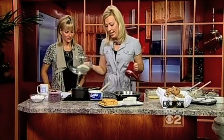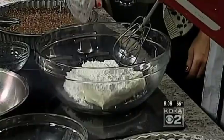Our filling, we have probably my favorite filling ingredient here, 8 ounces of cream cheese that has been softened. Yum. And to it, excuse my reach again, we're going to add 1 cup of powdered sugar.